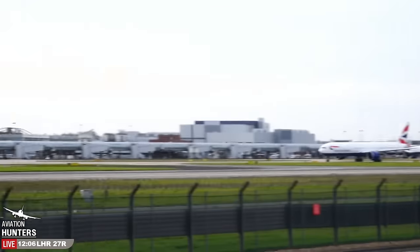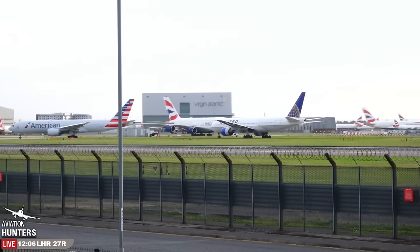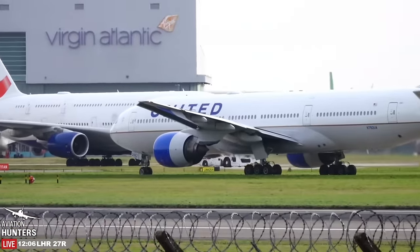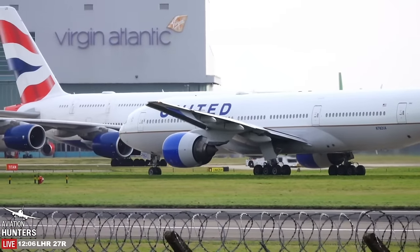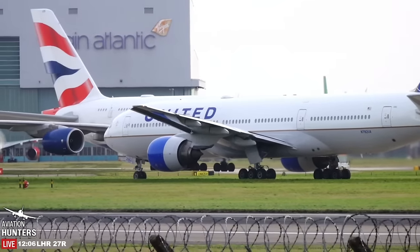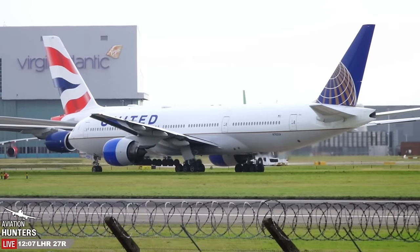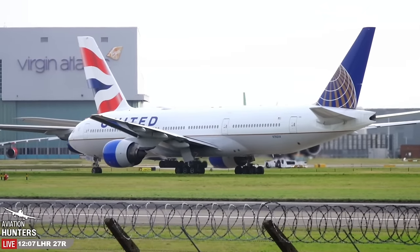Finally, off to Barcelona goes the A320. Now, we have got a United 767, and that will be lining up for departure. We've got an A380 on arrivals for runway 27 left as well. I'll try and see if we can capture a glimpse of that. Just looking at the United 777-200, but mostly the BA380 in the background. You'd see the massive tail of that aircraft.